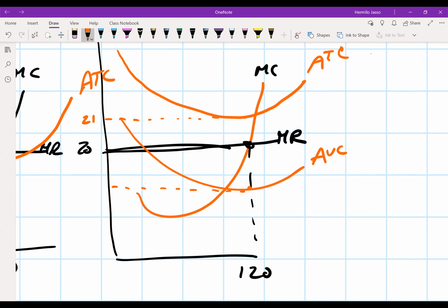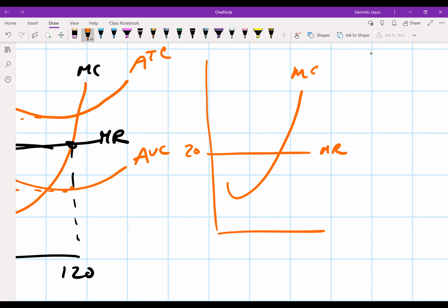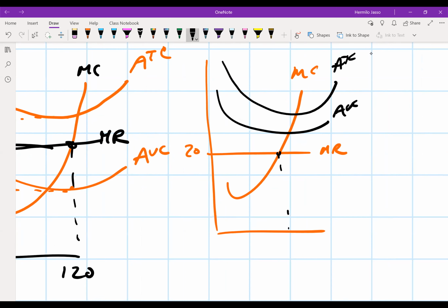Now, if we have another company, again, the same situation, $20. This is the marginal revenue. This is the marginal cost. But this company is not as efficient as the other one. This one has an average total cost that looks something like this and an average variable cost that looks something like this. Then what is this company going to do? Well, this company immediately is going to close down.